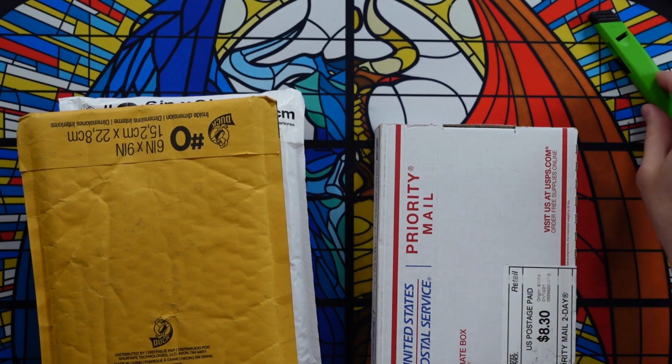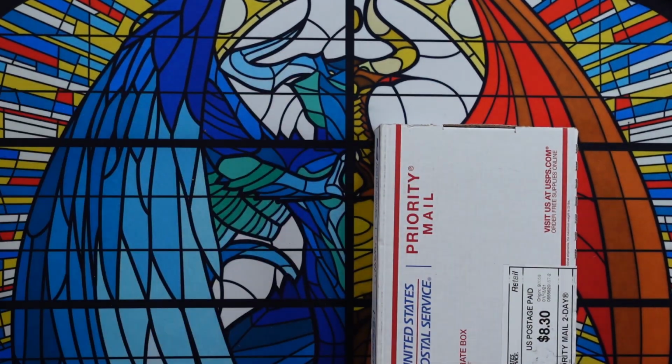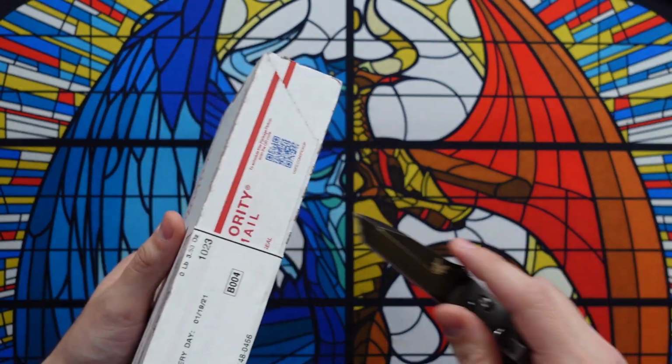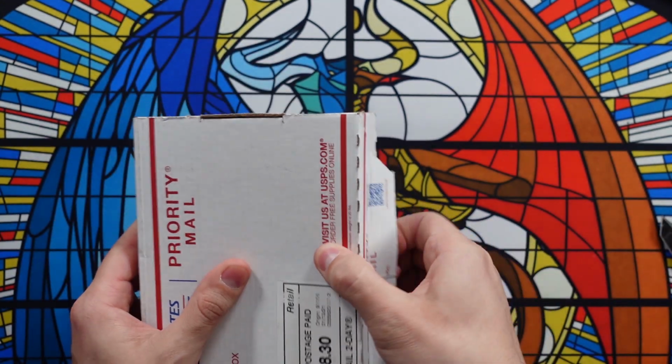But before we do that, I also have some other slabs that I've purchased separately for different reasons. So let's open these slabs real quick and see what we've got.